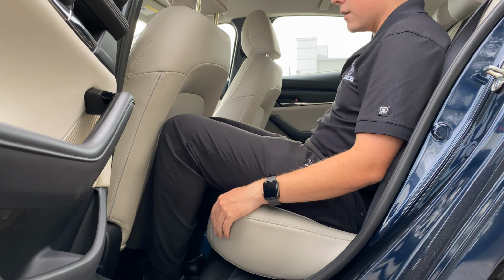If I put my arm here on the center armrest, I'm going to battle whoever's in this passenger seat for this center armrest. Now, for some people that may not be a problem at all. If it's a single person in the vehicle, cool, outstanding. Plenty of space for you to sit your arm on there and feel comfortable in the vehicle.